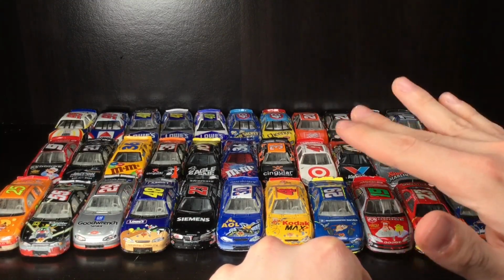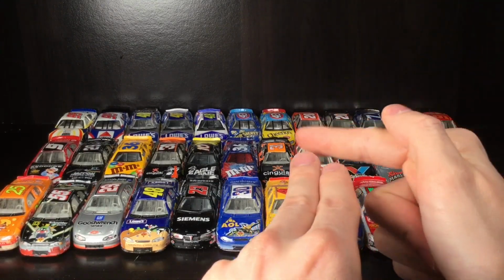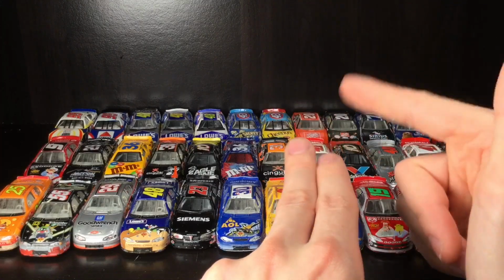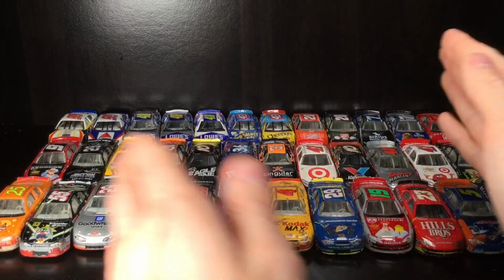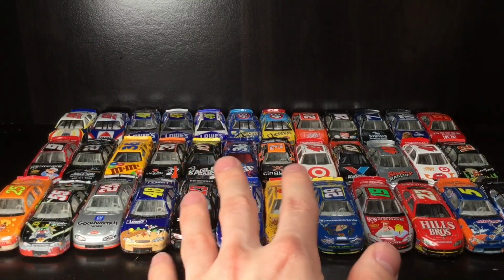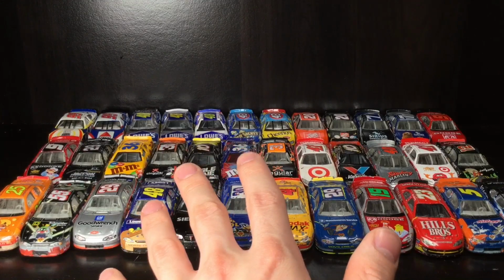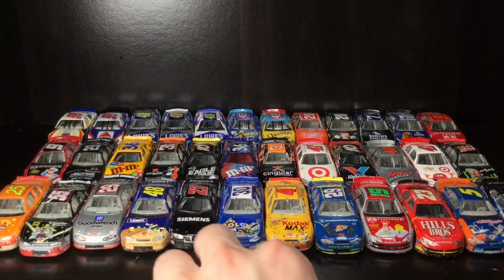I do have a few cars I didn't show on camera. I have a 02 Ricky Rudd Iron Man car from when he broke, I think, Terry Labonte's record at the Coke 600. I had that car in 164 and 124. Obviously, those are in my case right now, and I don't want to go dig those out, but absolutely, man. These are all my 2002 cars I have in my case here.